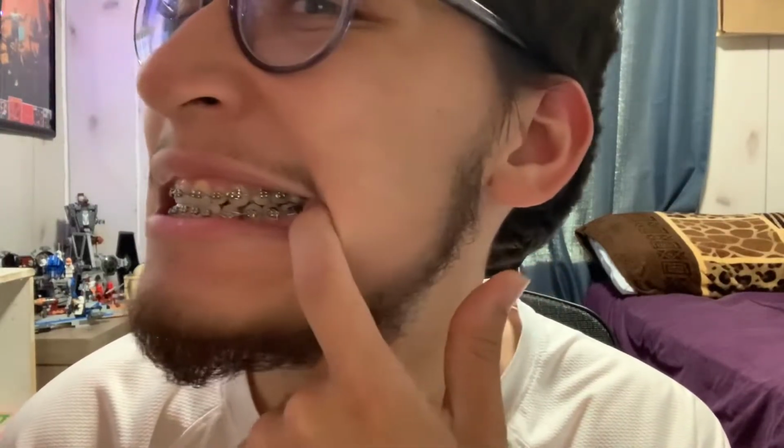And yeah, you can take a quick look where my gaps are at, like here in the corner, and then over here. I don't feel it's that bad. It's really just the spaces in between my teeth, which make it look a lot worse than it actually is.